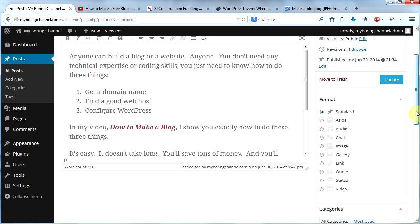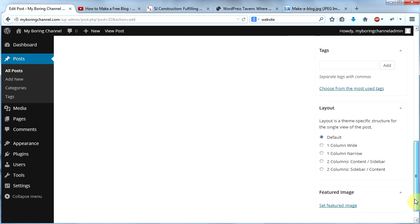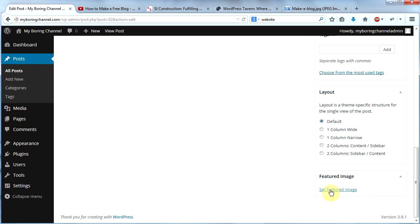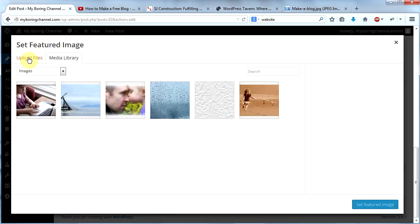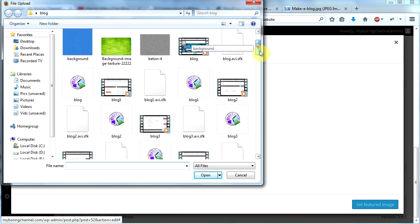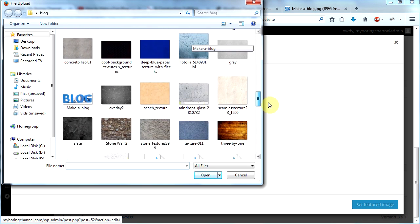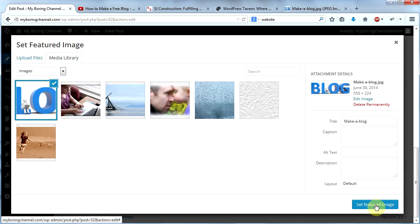But another way to easily spice up your front page posts is to add a featured image. So scroll down to the bottom here and click on Set Featured Image. I'm going to click Upload Files, and then I'm going to click Select Files, and I'm going to scroll to an image that I downloaded earlier, Make a Blog. I'm going to open that, and I'm going to click Set Featured Image.